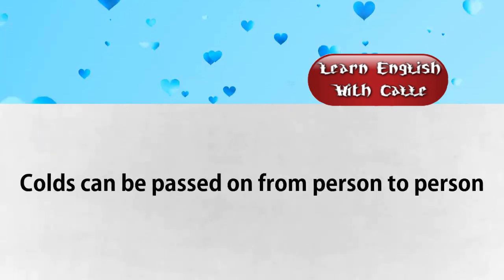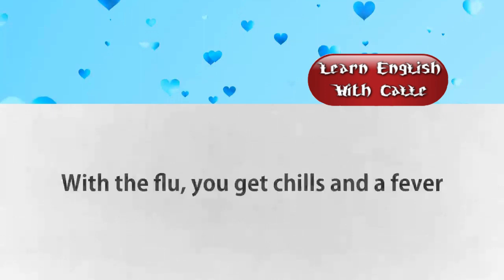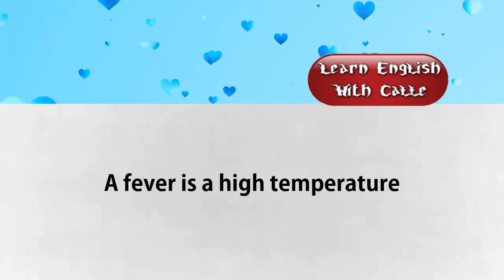Colds can be passed on from person to person. Some people get the flu. With the flu, you get chills and a fever. A fever is a high temperature.